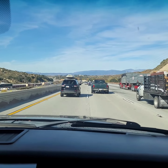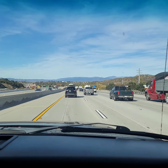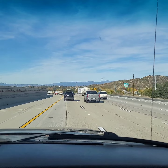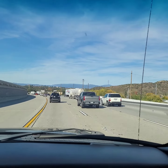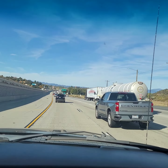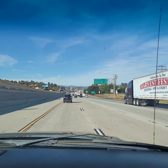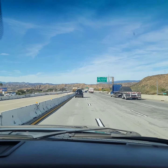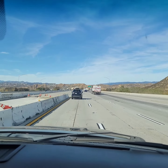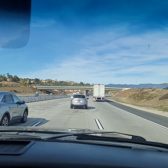So we just came down that little hill going towards Magic Mountain. You should be hitting that pretty soon, and that's right before you go to the Grapevine. Still have 1, 2, 4 lanes. We're at Valencia, which is where Magic Mountain is. Just passing Magic Mountain. You see they're doing a lot of road work here. So we're just getting out of the Magic Mountain area.